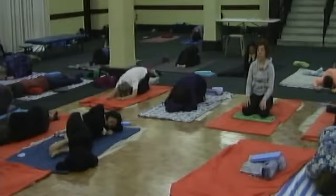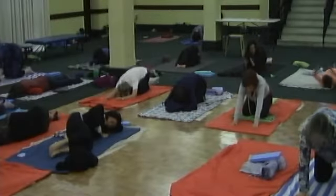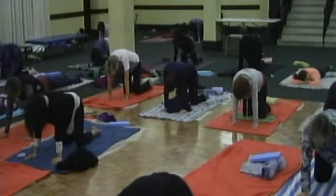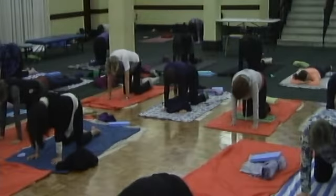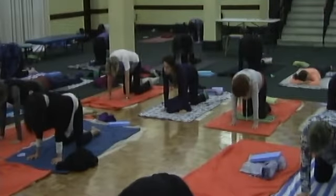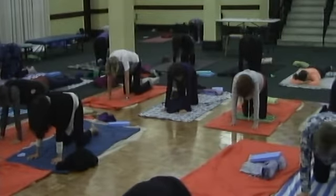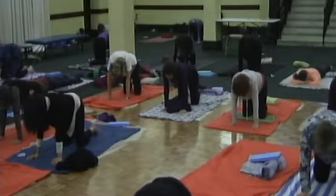And standing again on the hands and knees. And turn the feet to the right, head to the left simultaneously. So turning feet to the right, head to the left simultaneously.